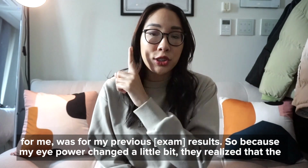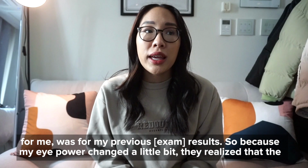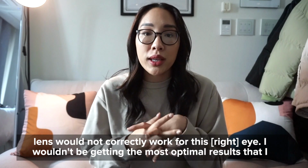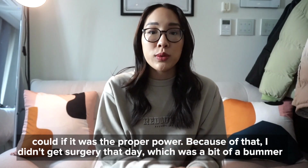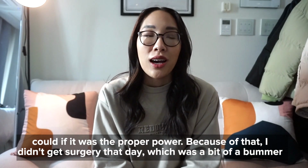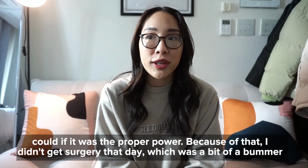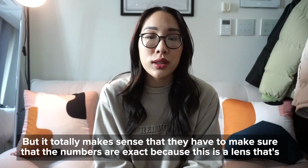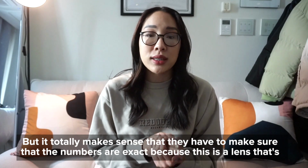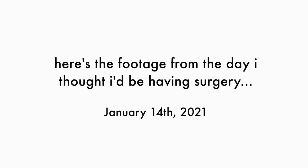Because my eye power changed a little bit, they realized that the lens would not correctly work for this eye, and I wouldn't be getting the optimal results that I could if it was the proper power. So I didn't get the surgery that day, which was a bit of a bummer, but it totally makes sense that they have to make sure the numbers are exact, because this is a lens that's being placed in your eye, so it is like a permanent contact lens.